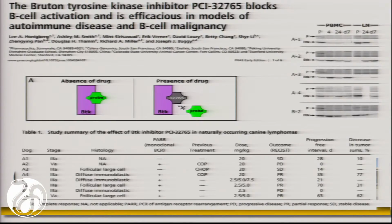Along the way, again, we were also able to generate data regarding efficacy in this population of dogs. And there's actually two things to look at here. One is that there are two very different doses used. One was a dose of about 20 milligrams per kilo, and then another was a dose that was almost a log less than that.